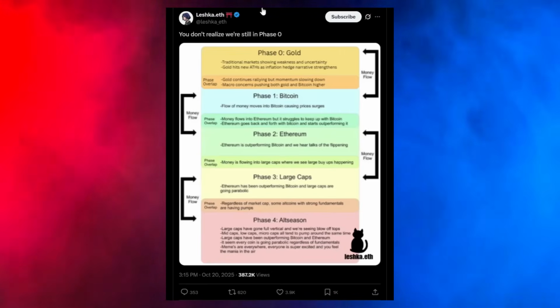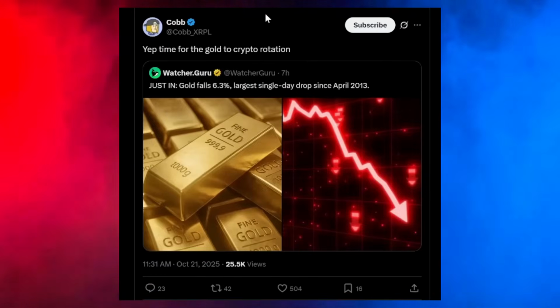And you know what? The big institutions already see this coming. They're already positioning themselves and looking down the road. They're literally looking beyond Bitcoin and Ethereum right now. That's how forward-thinking these institutions are. And get this, even Alex Cobb is jumping on board, saying, yep, it's time for that gold to crypto rotation we've been talking about. The timing couldn't be more perfect.